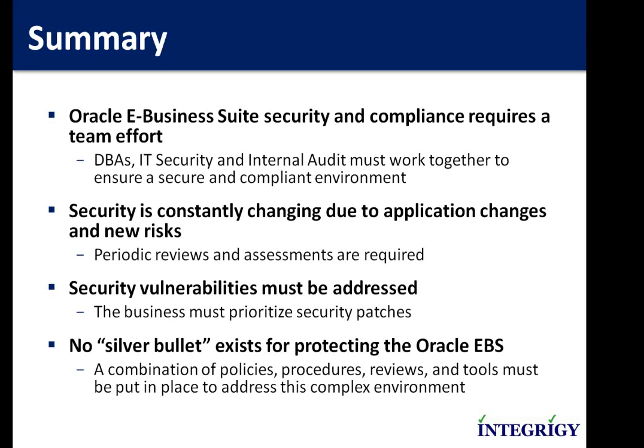Finally, a lot of customers always ask us, okay, where's the silver bullet? What can I do very quickly to get my environment secure? And unfortunately, the eBusiness Suite is a very complex environment because you've got a very complex technology stack. You've got a lot of different modules and applications running, so you might be running financials and HR or manufacturing, CRM. And all these things must come together, and unless you've got a very detailed set of policies and procedures and you're performing security reviews, we often see 2 or 3 different tools are required to actually help secure the environment. So if you're very concerned about encryption, you may need an encryption tool. If you want detailed advanced auditing, you might need an auditing tool.